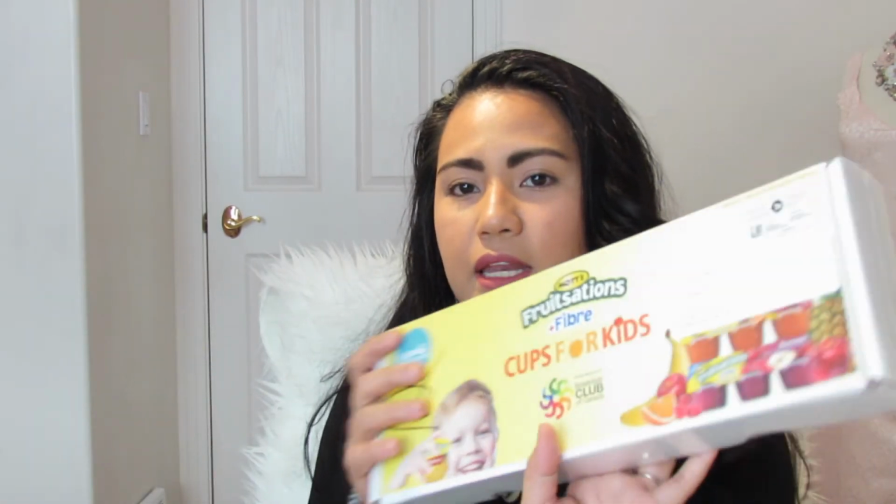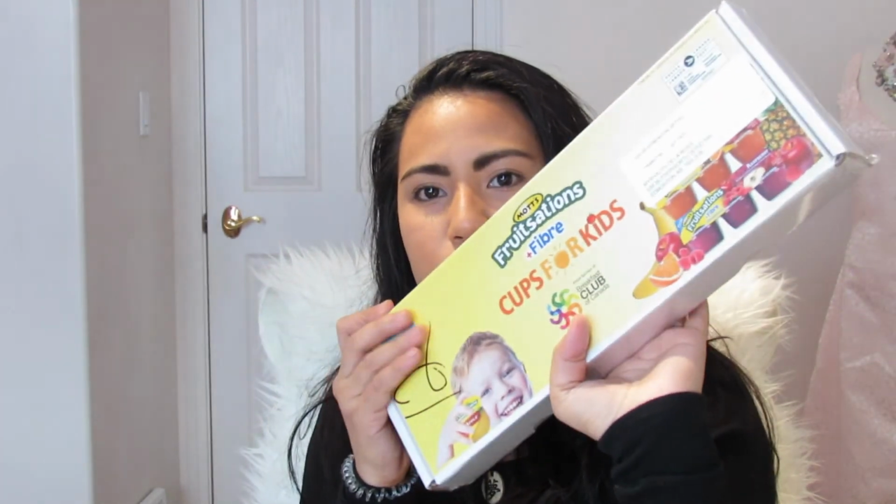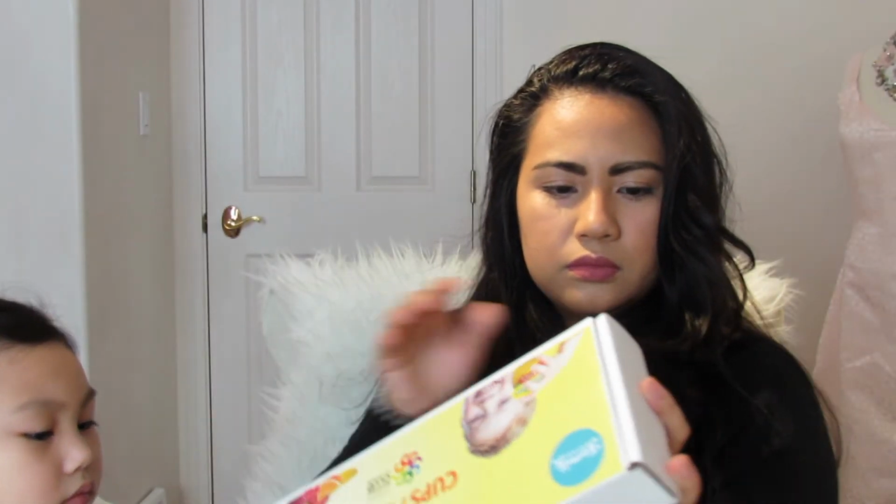And then from Family Rated, they sent me this fruit station for Micah to try. We actually tried this before. Let's open this. Micah, this is for you. Do you like this? Do you want to try this? Let's see. Ooh, look at that! Oh wow!